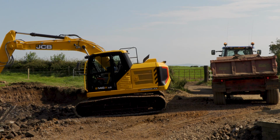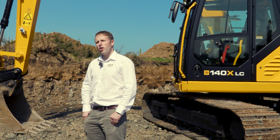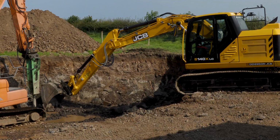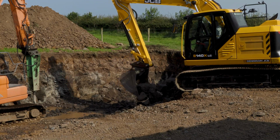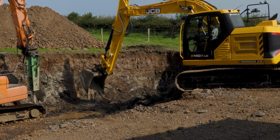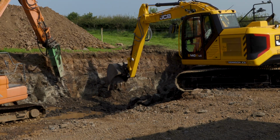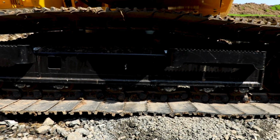140X LC. Just talk me through what that means. So the 140X is now the replacement of the JS 130, and if some of your listeners and watchers will see, the JS 145 has now been replaced by the 150X. So the 140, again, it's an approximate weight. On the weigh bridge, it weighs in around 14 3/4 tons, depending on the size of track pads and so on you have on it, but that's approximately what it comes in at. The 150X is 600 kilos heavier, so that's weighing in about 15 1/4 ton or so. And the LC significance of that is it's a longer undercarriage, but that's what we all bring them in as standard, the long carriage.